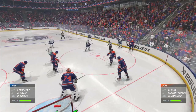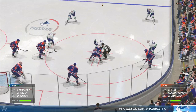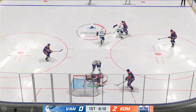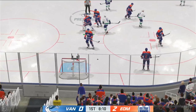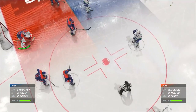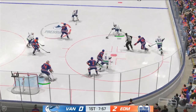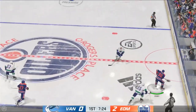More than half the period has gone by. Hope you're enjoying this one. Edmonton's got some breathing room as they lead it 2-0. And as the puck is dropped, they win the draw here inside the defensive zone. Oh, what a save by Skinner. Goaltender covers up and we'll get a faceoff. Officials are in position, and both teams are getting ready as they get set for another face-off here. Vancouver's won the face-off. Takes it into the slot. Oh, he got all of that. What a save by Skinner.